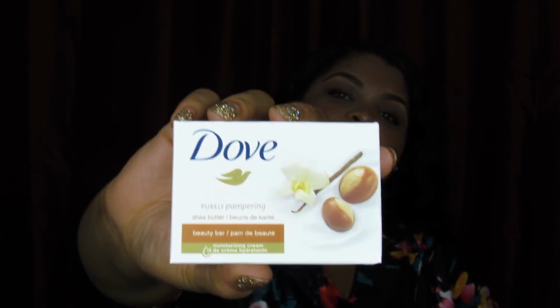Next we're going to go to the body. What I use to wash up. Okay, I know everybody uses Dove. I love Dove too. This is one of my favorite ones. I love the Shea Butter one. I like the Cool Cucumber, I think it's called. And I like Exfoliating. Those are the 3 that I love. But occasionally I'll use white. But if I had a preference, it'd be one of those 3.